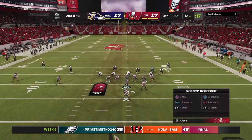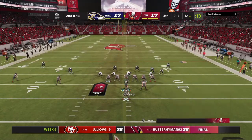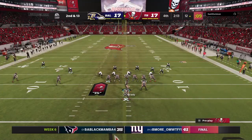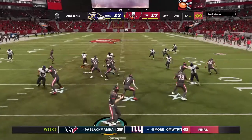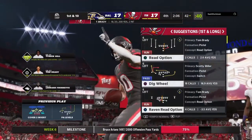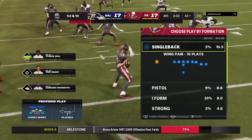He's checking crowd. Hey, watch it. Hey, check Mike 6. Now on 2nd and 13, Brady. And all the way down to the 42. A big play that time for Tampa Bay.